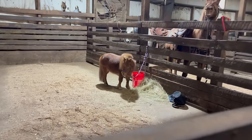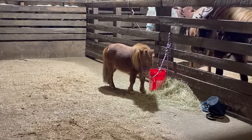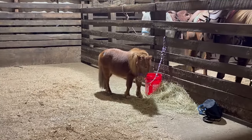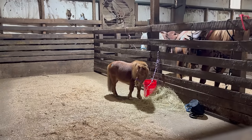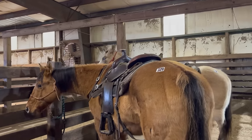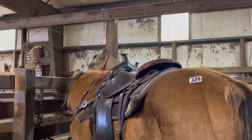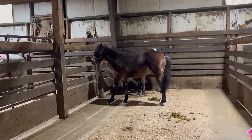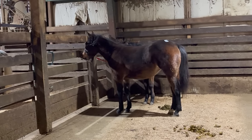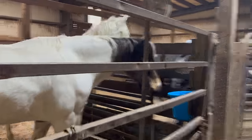this little mini. Oh my gosh, it was so cute. The cutest little mini ever. Just munching on its hay over there. And then there were some other really pretty horses over here. I was looking at the back one. It had a blue eye. Oh my gosh, it was so stunning. We're gonna see all these horses go through the ring in a few minutes. I saw some bay foals in the next pen, and then of course I had to go back over to these horses and say hi to them.